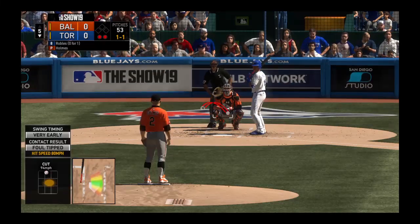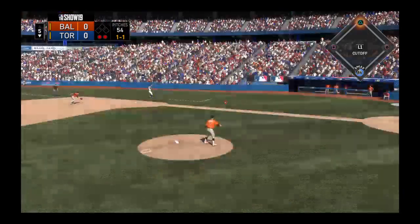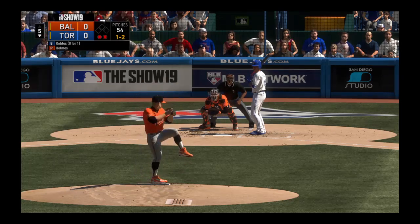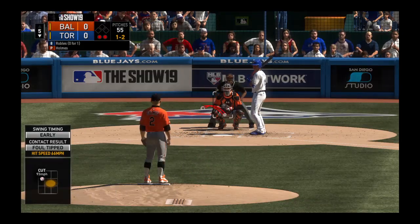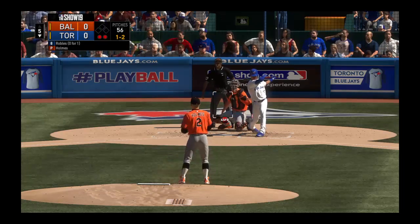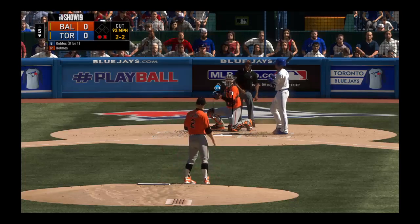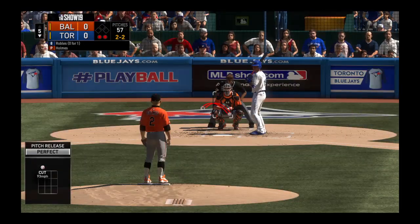No runs, 2 hits, 1 error thus far for Toronto. Down the first baseline, but a foul ball. 1-2 the count now. The 1-2. And he fouls this one off. Here's the 1-2 delivery. There's one at 97, and all he can do is foul that one away. Now another 1-2. Ball 2. Tough to take a pitch like that right there, especially in a 1-2 count. You almost get in that auto swing mode. Great job to work the count back to even.